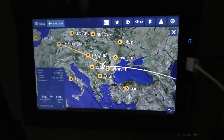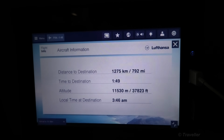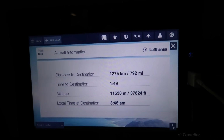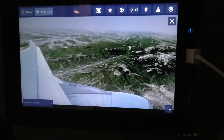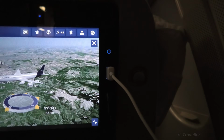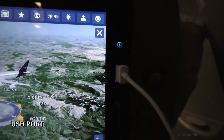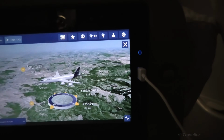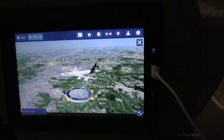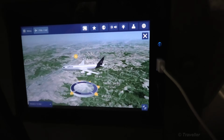Now we can see a little bit better where we are, even though it's written in Thai. Distance to destination 1275. Time to destination 1 hour 49 minutes. I should mention that there's a USB device here for charging your mobile device or tablet. And there is also Wi-Fi on board. We'll have a look at that in the magazine probably in a few minutes' time after we've had our breakfast.